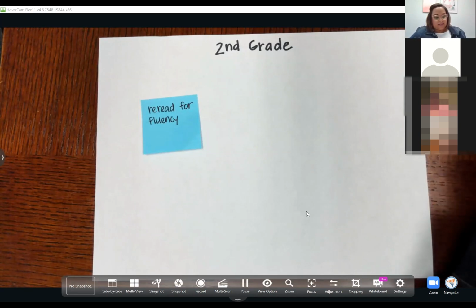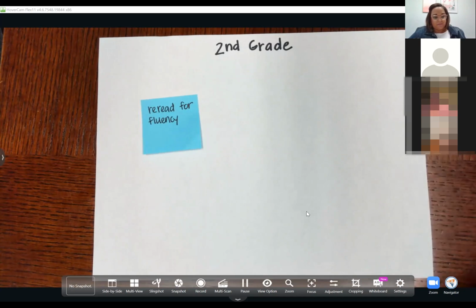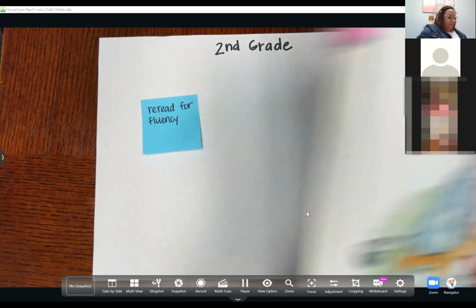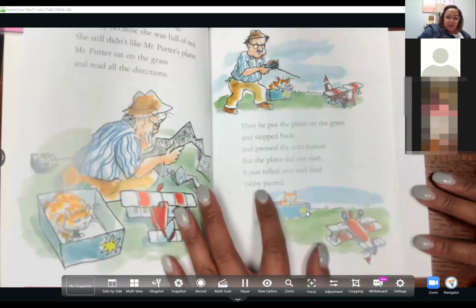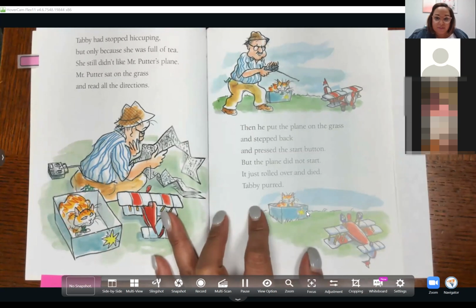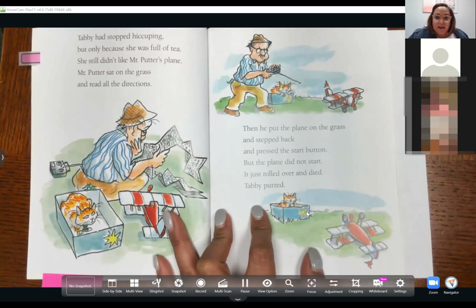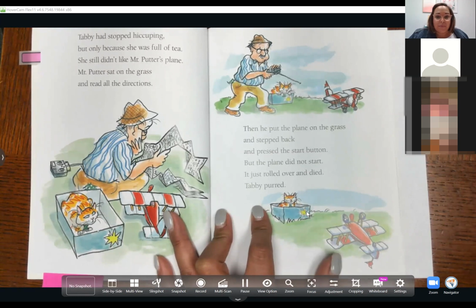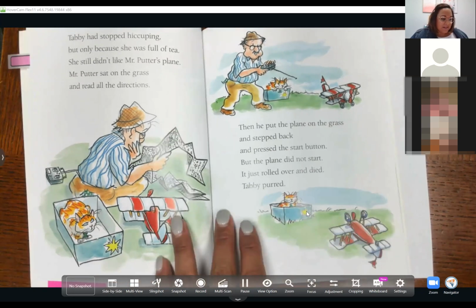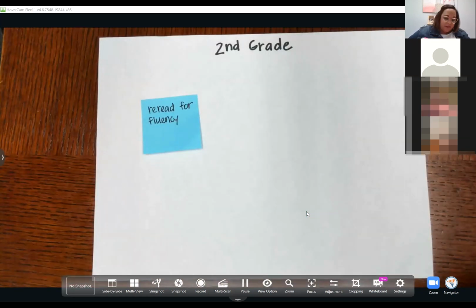So I'll give you an example. We would expect a second grader to read with this type of fluency. Then he put the plane on the grass and stepped back and pressed the start button, but the plane did not start. It just rolled over and died. Tabby purred. So you see how I'm using the punctuation to help me read the sentences with an appropriate rate.